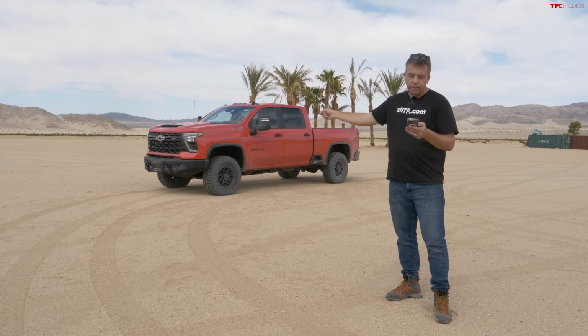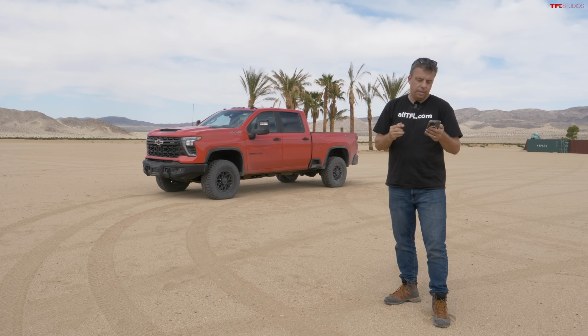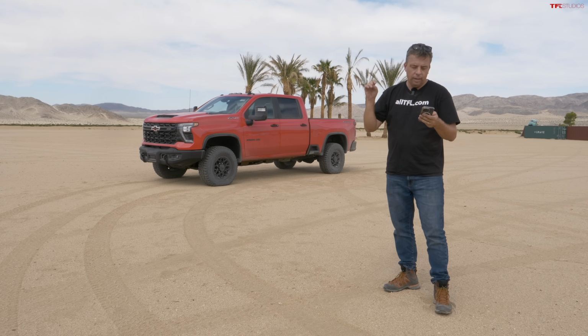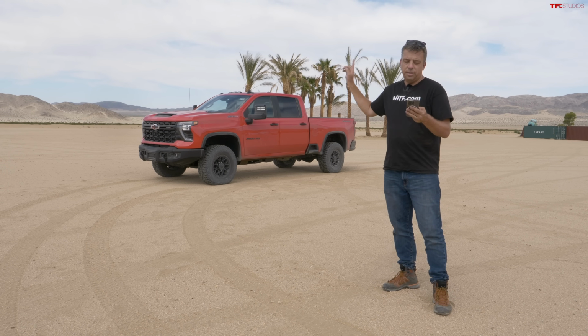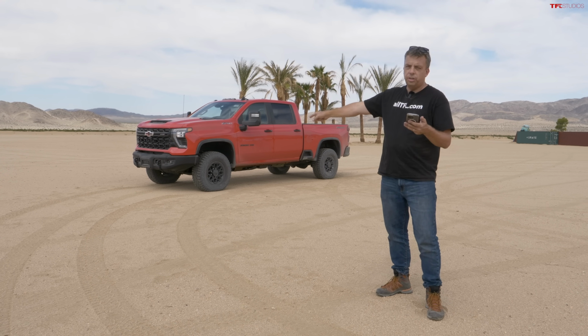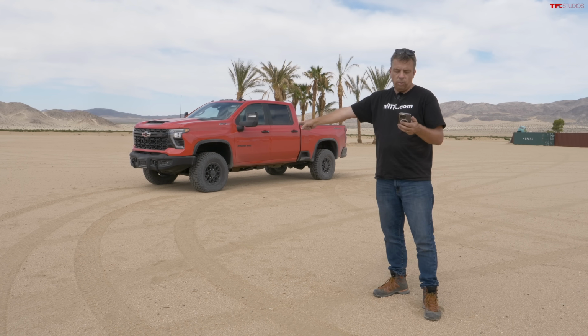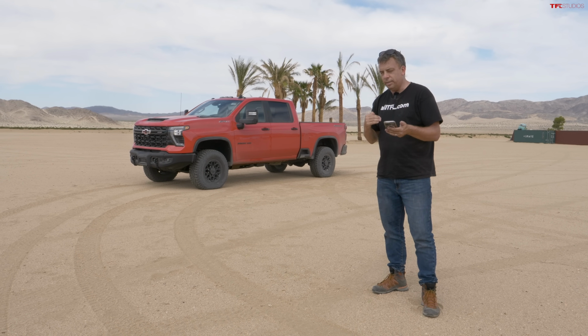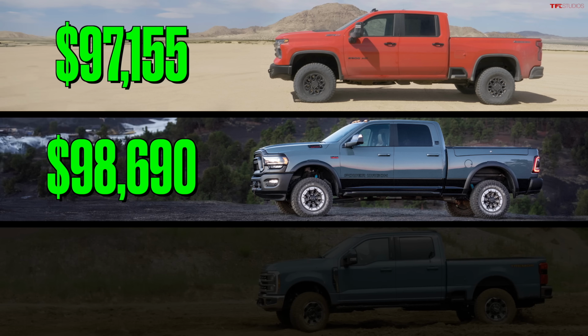In the Chevy space, you could add the diesel engine for about $9,500, which is actually a good deal. Then the Bison package adds about $9,100. The winch is extra. I don't have a price for the winch yet, but with all the options, the ZR2 Bison HD will be about $97,155. So up there, but you see how they're competing. They're pretty much near the same level.